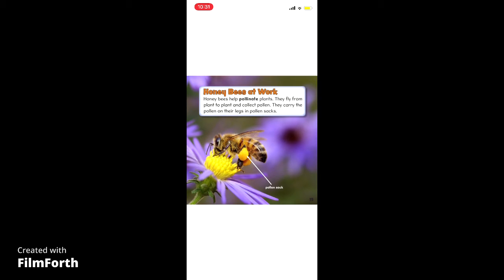Honeybees at work. Honeybees help pollinate plants. They fly from plant to plant and collect pollen. They carry the pollen on their legs in pollen sacs.